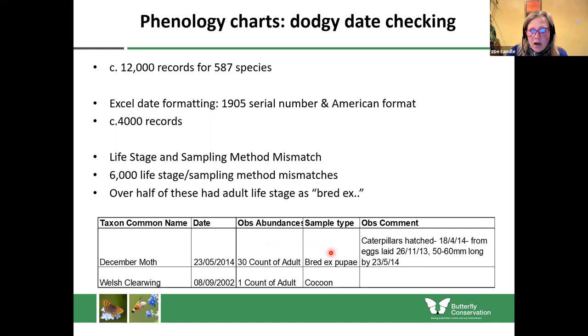So really, the records for these December moths should perhaps have said that they were larval records, and had the larval date in there, as opposed to being recorded as adults. And again, we've had a similar issue with Welsh clearwing. These aren't the only two species, just two examples. Welsh clearwing on the 8th of September 2002, one count of adult. Oh, but actually, it's a cocoon. So anyway, these were reasonably easy to remedy and sort out.